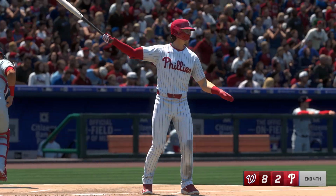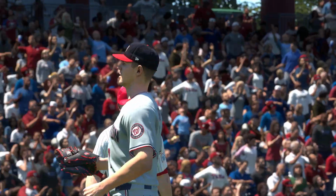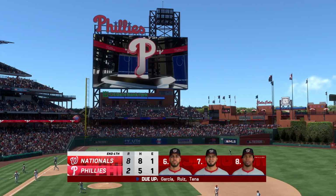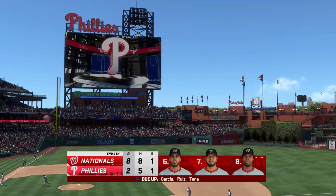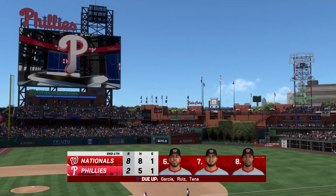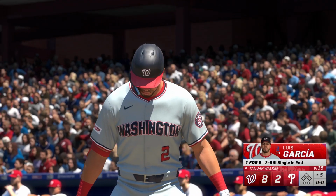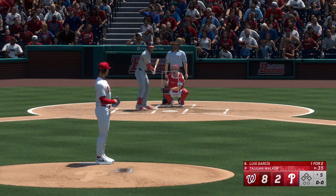And he chases that one. Make it 4 strikeouts for him on the bump today. So they get 1 but end up leaving the bases loaded. On to the top of the 5th we go. It's the Nationals 8 and the Phillies 2. And we're back. Ready now for the 5th inning. And now up for Washington, Luis Garcia.